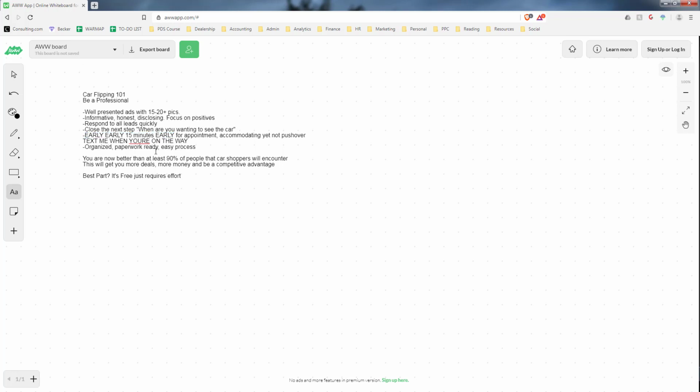And when you are there, you want to be organized and prepared. Already have a bill of sale made out with the VIN number and the information for the car, where all they have to do is put in the information for the buyer, and then have it all ready. Have your scanning app, which is CamScanner, have that ready to scan the bill of sale and print at home. Make it a very easy process, quick and easy and painless.